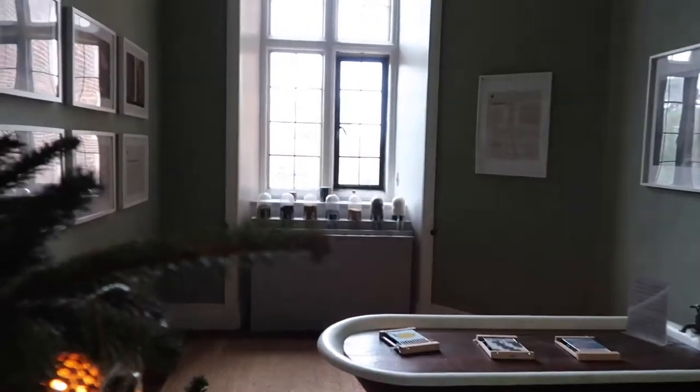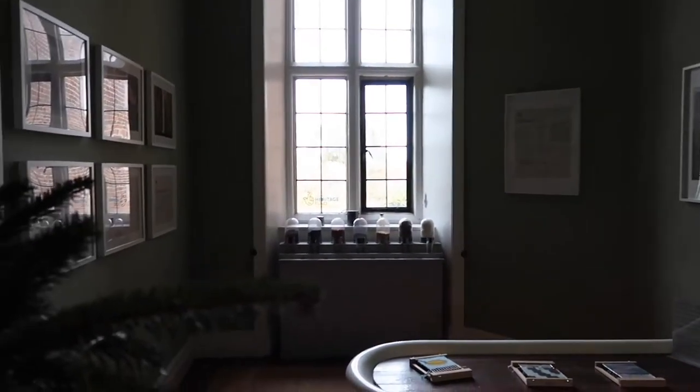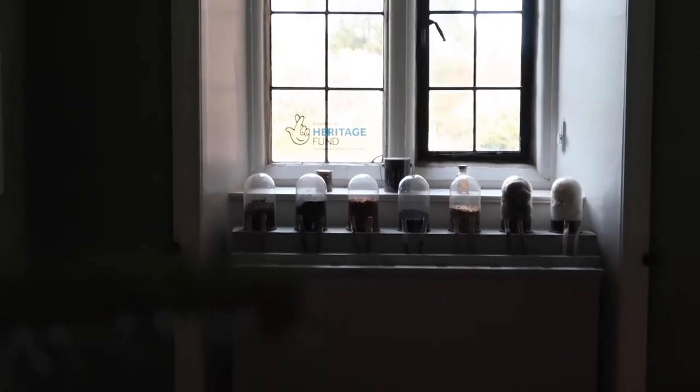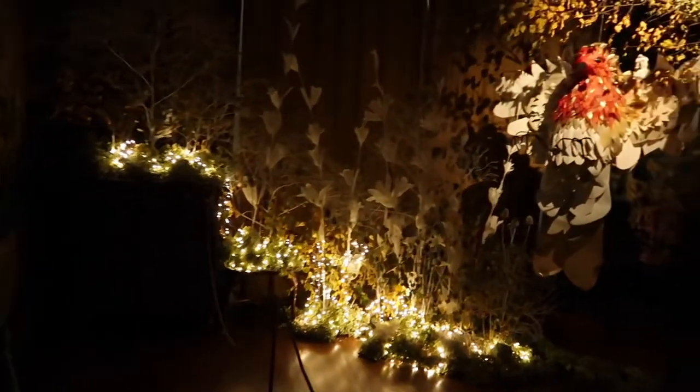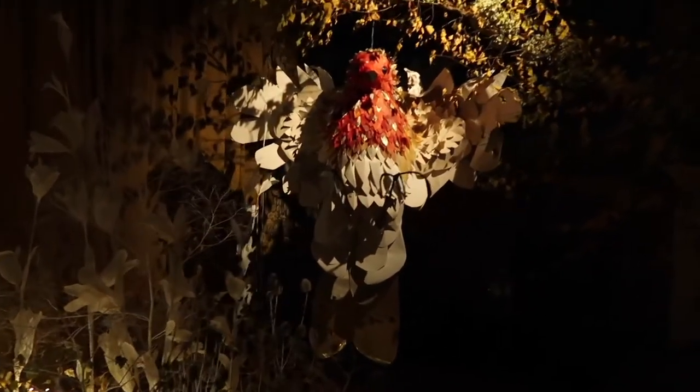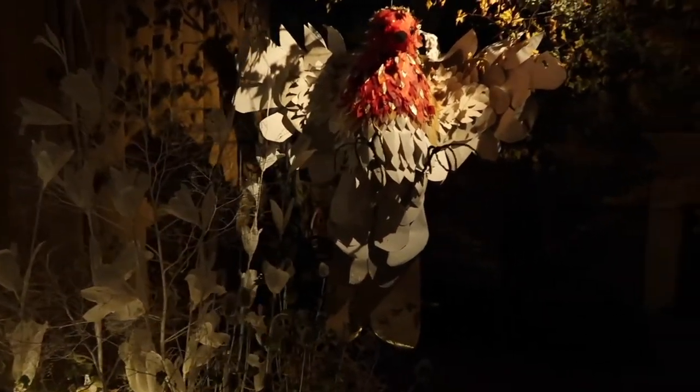Salt at the back there. Woodland garden. Oh, is it? Yeah, salt's for the back. That's interesting. Okay. Should we go through? Yeah. That's cozy. Wow. Is that a robin? It's a robin. So pretty.